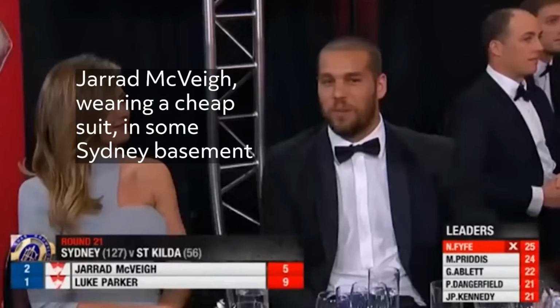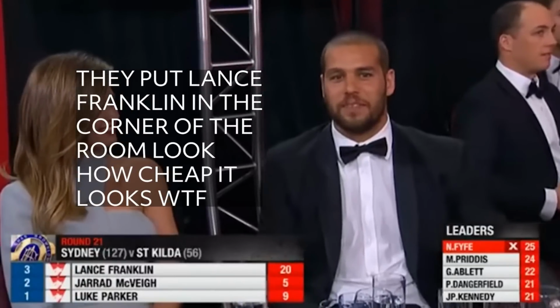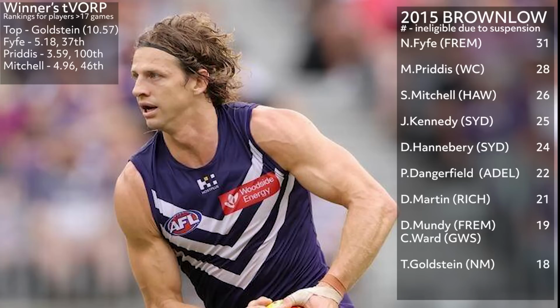Everything bad about the medal exposed in a single year. 2015. Nat Fyfe, Fremantle. Justice. Priddis again polled well, but Fyfe outstripped him. For the first time in the AFL era, the top 9 vote-getters were exclusively midfielders, with Goldstein preventing a complete shutout. With even the Lee Matthews Trophy starting to go to mids every year, this was truly the age of the onballer. Every other position, well, good luck. You might as well try for winning a Nobel Prize.